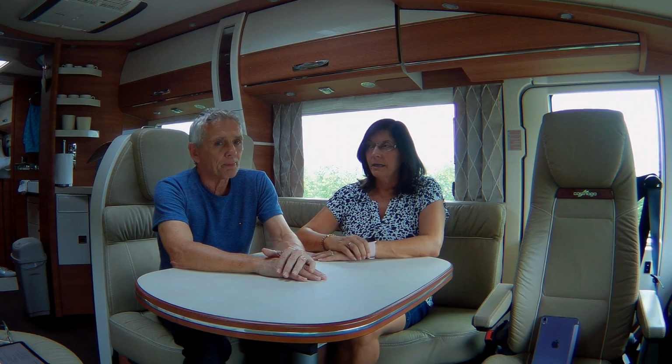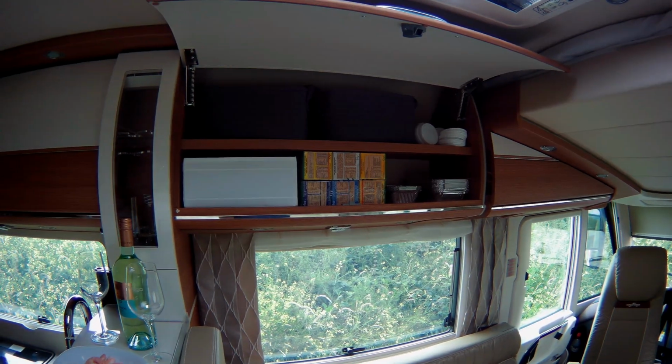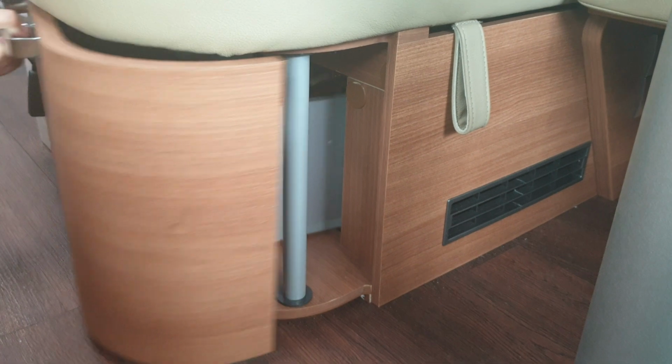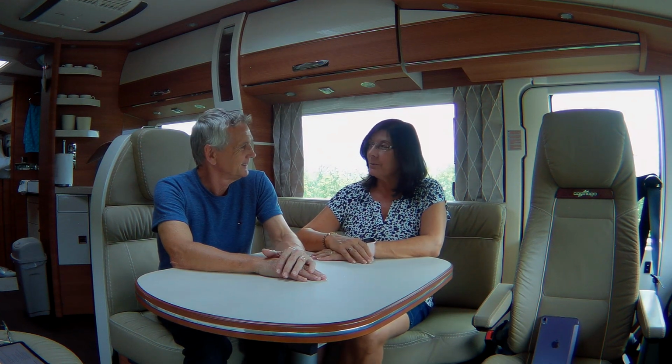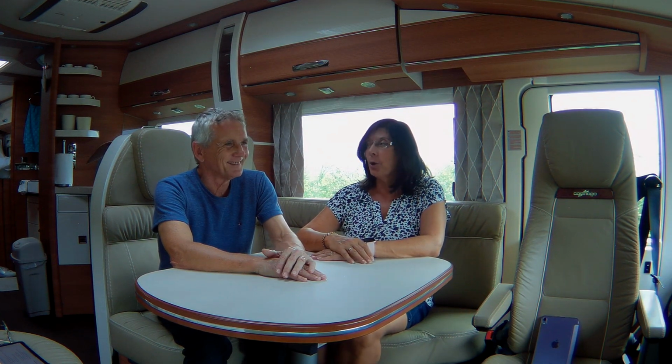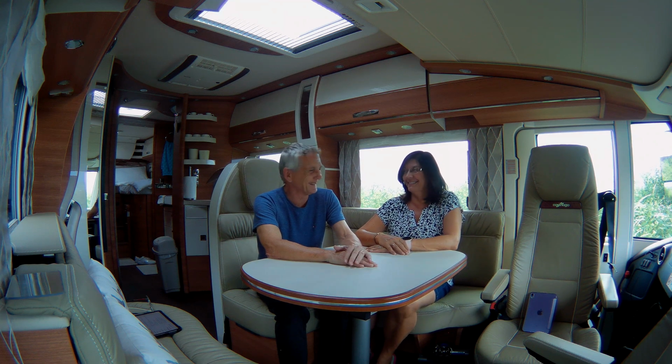Yeah, and I really like all the storage inside as well, because it means I can take all the clothes and shoes that I like. It means I can take everything I need for in the kitchen. So it really is home from home, and the fact that I don't need to worry about any weight restrictions makes that a lot easier when I'm packing. Yeah, it just means there's shoes everywhere.